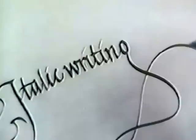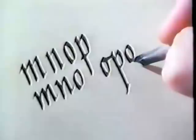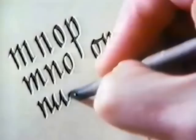What we call the Italic hand was the basis of everyday handwriting at the time. And people like Leonardo da Vinci, Michelangelo, wrote in what you could call an Italic script. This style was also adopted by the papal secretariat, so that when a letter would go out from the Vatican, it would send an example of Italic writing to every country in Christendom.